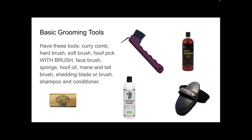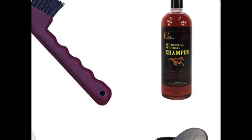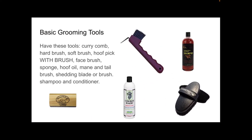Another thing is shampoo. I actually have both the shampoo and conditioner on screen. This is the E3 antibacterial antifungal shampoo. Sorry, it's a little blurry. But if you go to any of your local tack stores, or even a Tractor Supply or a Rural King, most of the time they will actually have a lot of these supplies. So if you don't see them, like this diamond gloss brush, that's not going to be in your local tack store. I would definitely recommend going on Dover Saddlery or SmartPak or Riding Warehouse, one of those websites, and ordering one of those things.